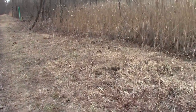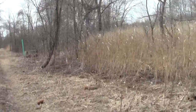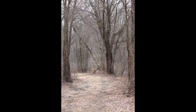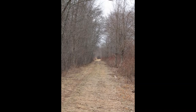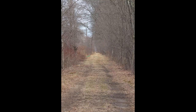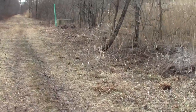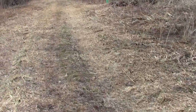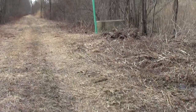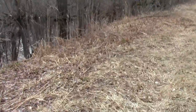So I'm gonna run down this thing some more. I forget how far down this. We came last December. But I'll go as far as I can stand, given that I'm old and out of shape. I'll get this.